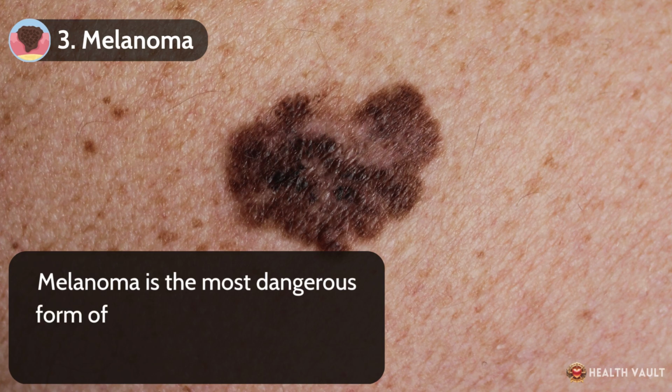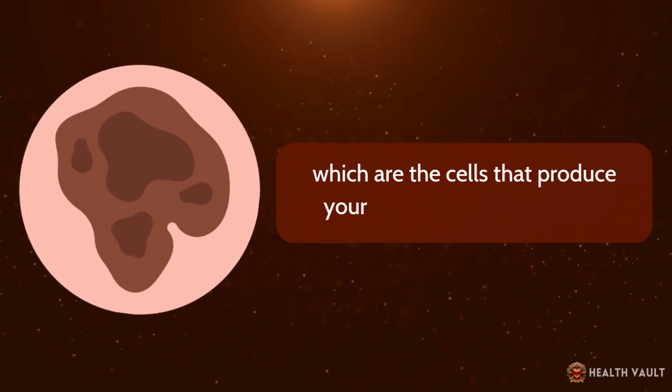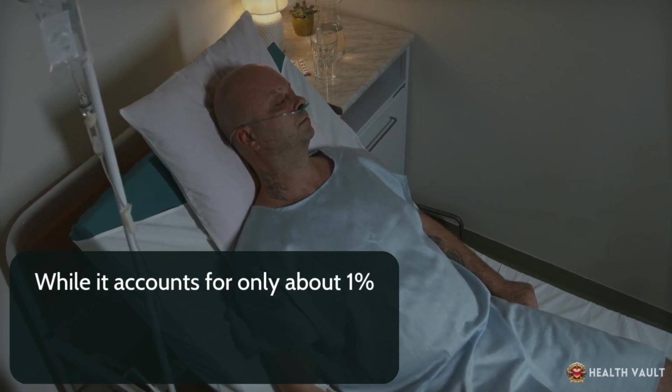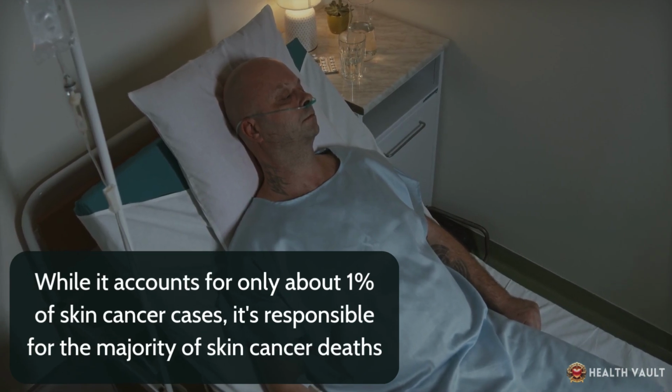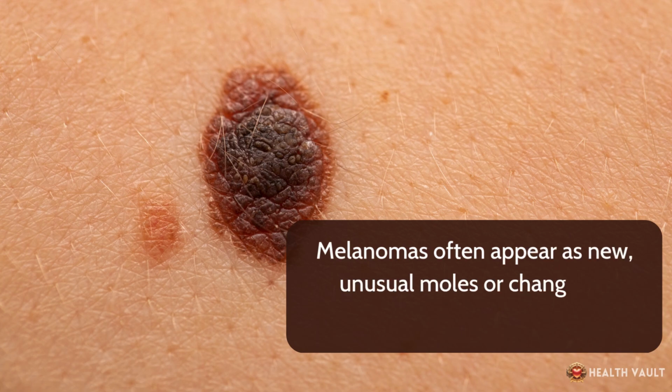Number 3. Melanoma. Melanoma is the most dangerous form of skin cancer, developing in the melanocytes, which are the cells that produce your skin's pigment, called melanin. While it accounts for only about 1% of skin cancer cases, it's responsible for the majority of skin cancer deaths. Melanomas often appear as new, unusual moles or changes in existing ones.